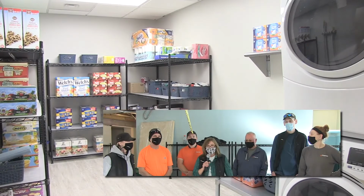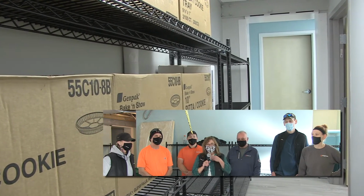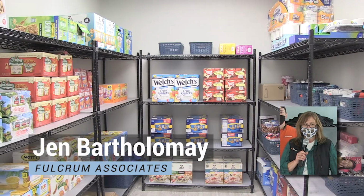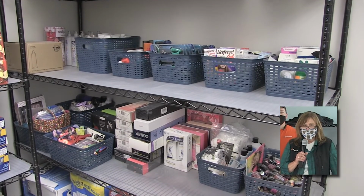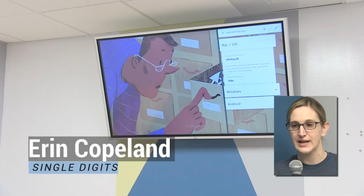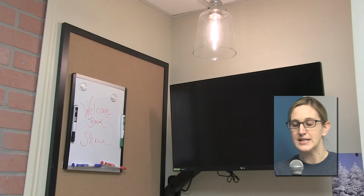I've got a wonderful team here that helped us do the pantry and the back hallway. In the pantry, we've got a stackable washer and dryer. We've got heavy-duty metal shelving that is going to accommodate a lot of pantry items. So this year we're actually providing a full new wireless network, as well as helping out by providing donations from our technology partners and also donating TVs and the installation of them to help additional technology throughout the space.